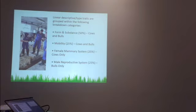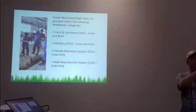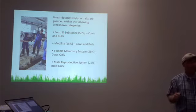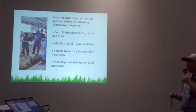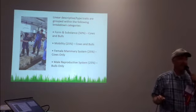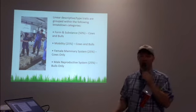So the scoring, that linear score along the bottom, 1 to 9, those are added up in each of these areas. Form and substance, and we'll go through what's in that in a minute. That's 50% of all those points you see on the bottom there. The mobility, the movement, how functional they are in their walk and gait and moving around. The udder traits are 25%. And then for the bulls, the reproductive system traits are 25% of the score.